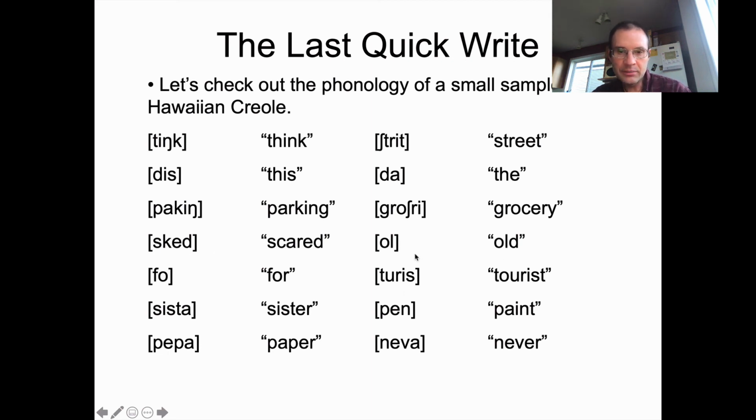So "old" becomes "ol," "tourist" becomes "turis," "paint" becomes "pain." You might notice each one of these, there's a consonant disappearing at the tail end of the word. So in cases where we get multiple consonants at the end of a word, the last one disappears, at least in these three examples. It doesn't happen in "think," though. Like, why would it happen in "old," "tourist," and "paint," but not in "think"?